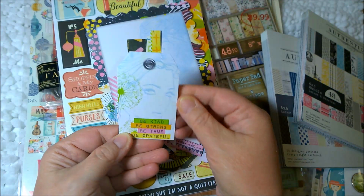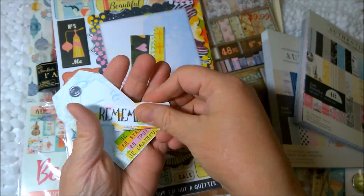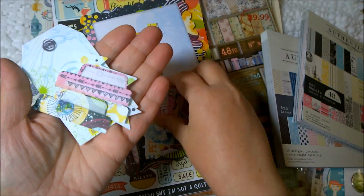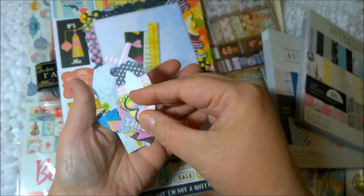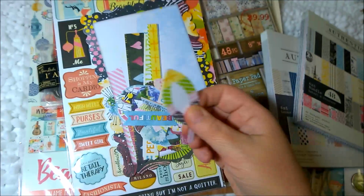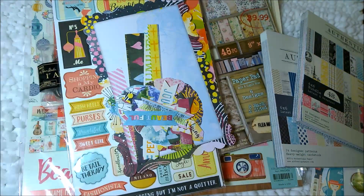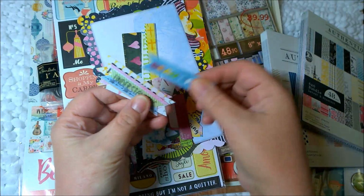A nice little tag here. Be kind, be strong, be true, be grateful. We have a sticker like that. Remember, another divider, tab, tab, arrow, tab, arrows, arrows, arrows, arrows. A heart. The fish is cute. Let's just pop out that centerpiece because I think it's adorably cute. Look at that. Again, I have illustrated faith washi tape that would match it. Beautiful.